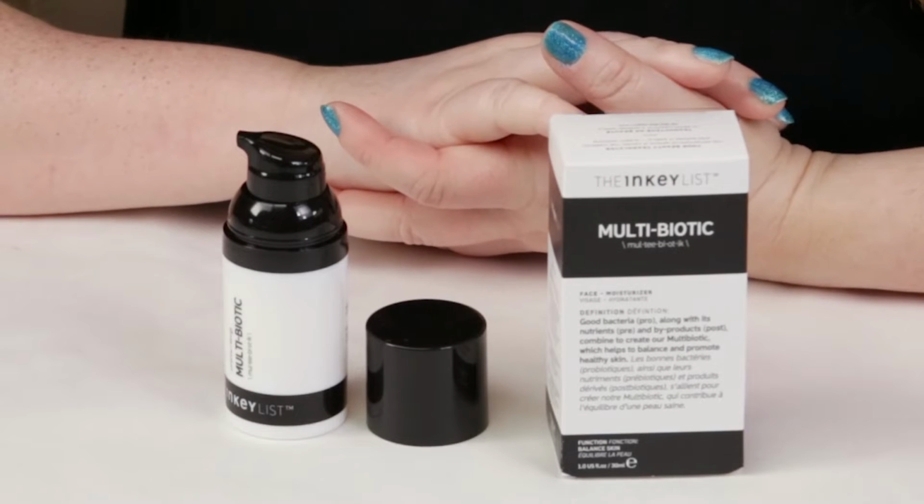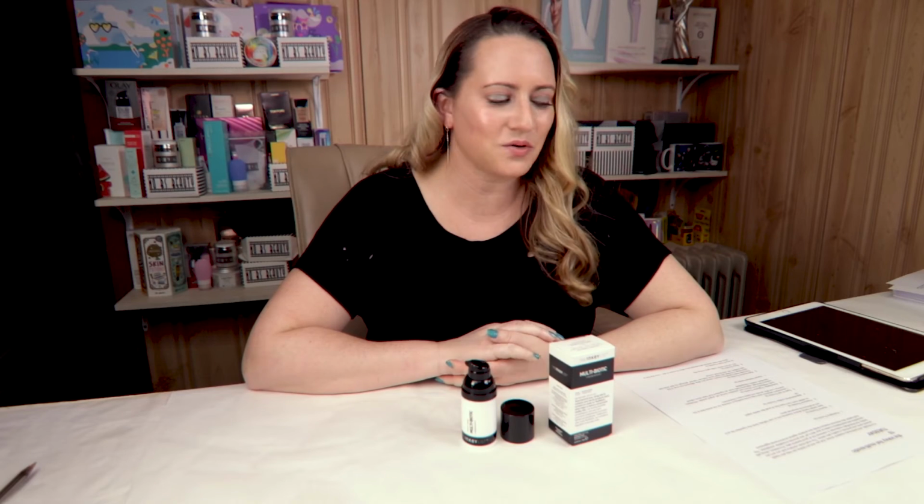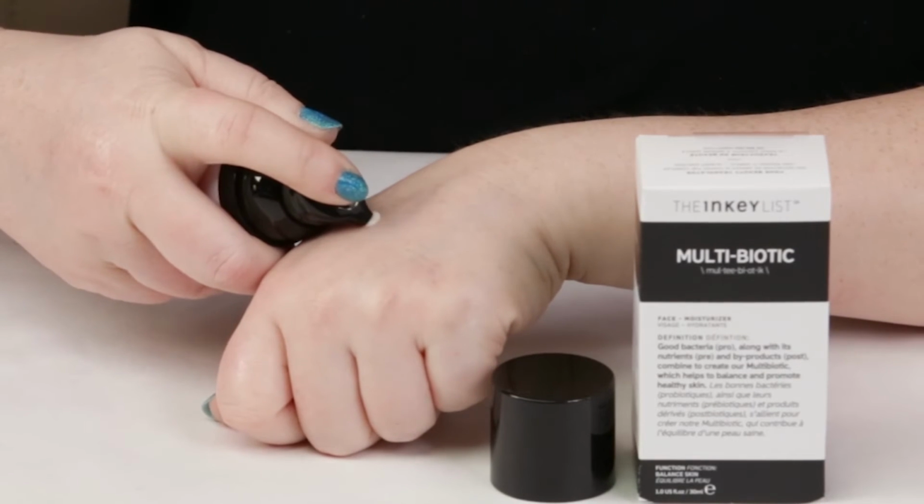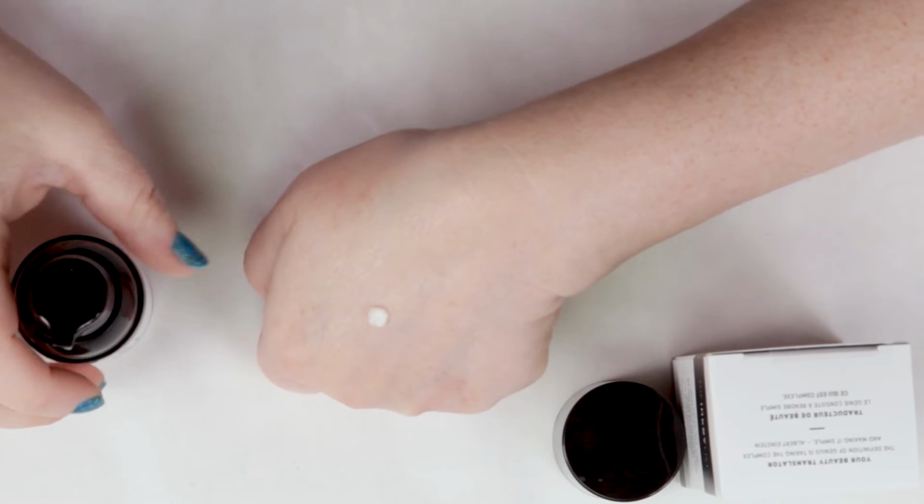My fourth criteria is the manufacturing location, and this is made in the UK, so absolutely no issues with that one. Ease of use. Very easy to use. They recommend you can use this morning and evening.